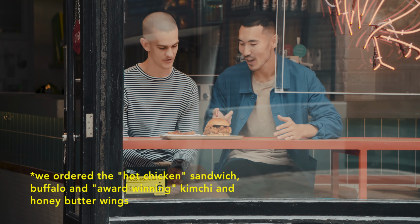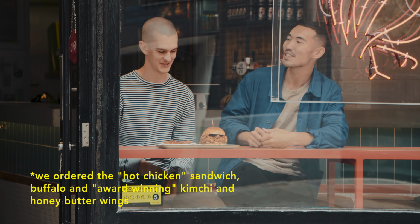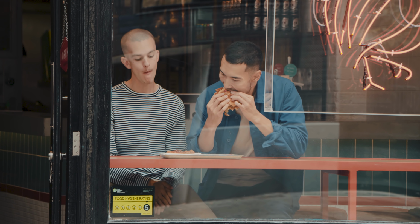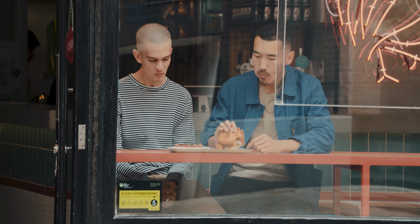Okay, I feel like we're gonna start with a burger. Yeah. Okay, you go first. So you take that big juicy bite. It's big, crunchy. Okay, wow. It's a big boy sandwich. It feels weighty in the hand. There's a lot of weight to this. That is phenomenal. That's really good.